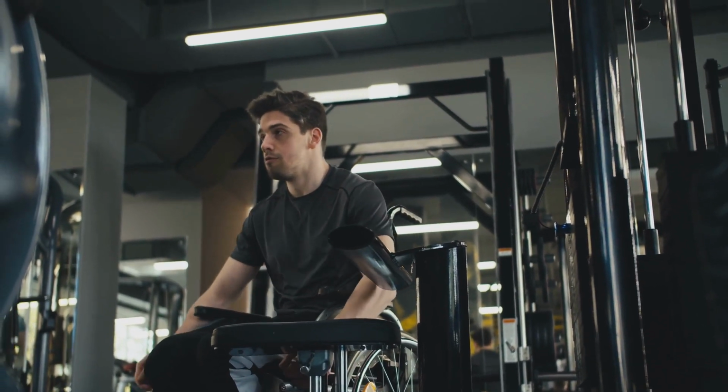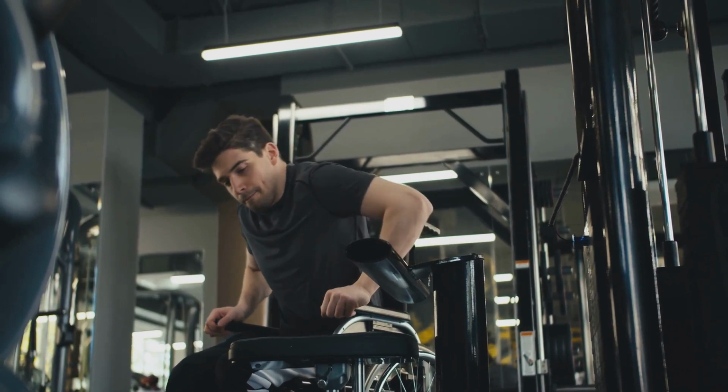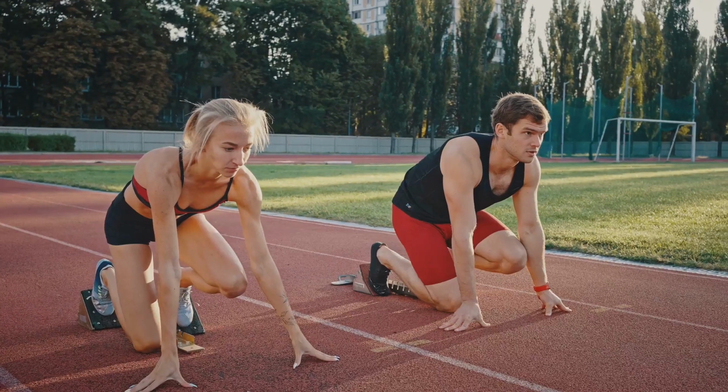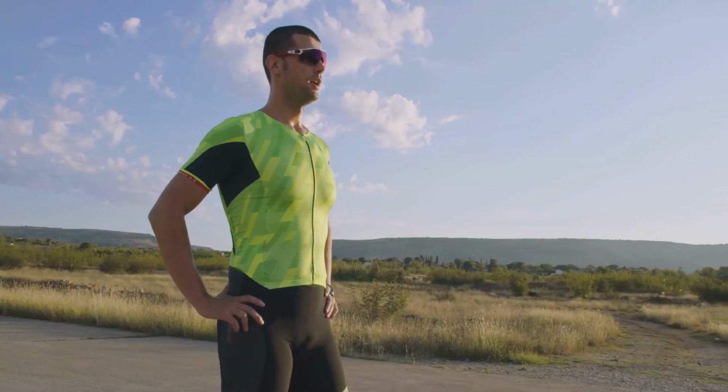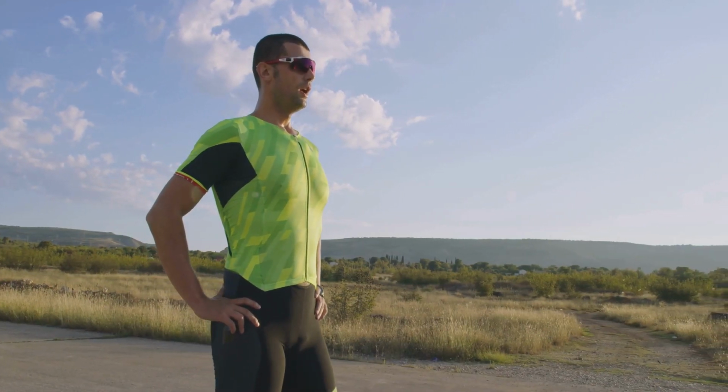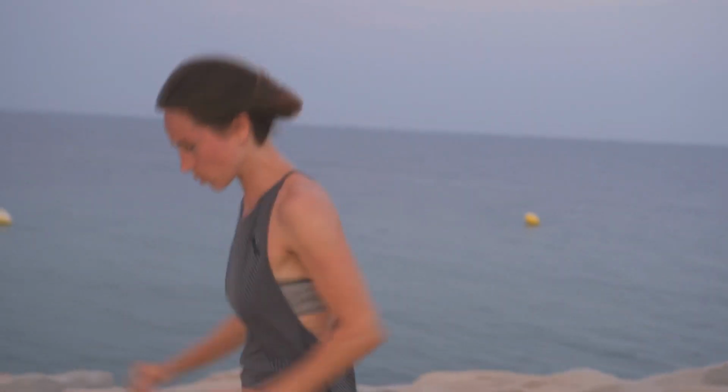Another strategy suggested by Anderson is reducing recovery time between intervals. This means shortening the breaks you take between your training sets. Initially, this might seem counterproductive. After all, isn't rest crucial for recovery? Yes, it is. But by reducing recovery time, you're teaching your body how to maintain a pace without proper recovery.